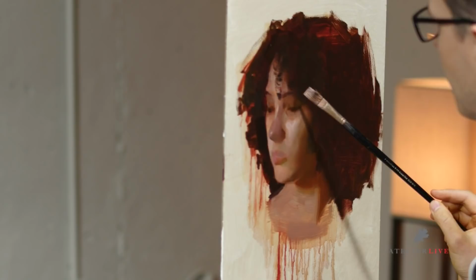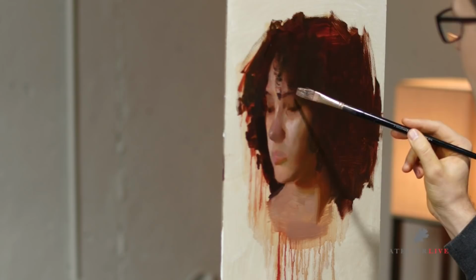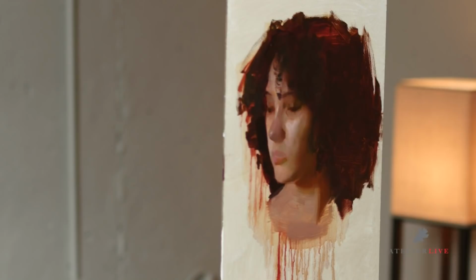TJ, it's amazing what one little dab of paint does as far as perceiving angulation of her nose, just from that one little white spot that you put on her nose. Oh yeah, the highlights? Yeah, I try to hold off on those until the end, sort of building up to them.